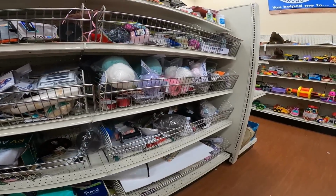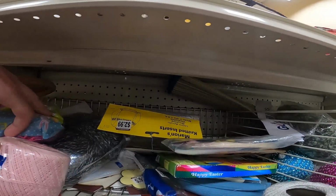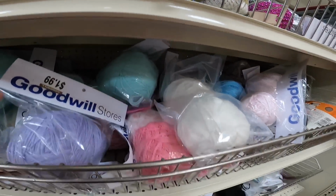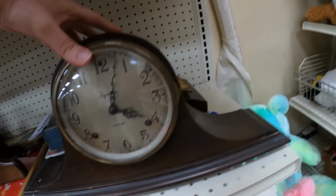So, digging through the crafts, the miscellaneous aisle, trying to find anything awesome. Another Lisa Frank binder, maybe. That would be nice. I wasn't at Goodwill when I found it, though. I actually found it in the toys. But look at all these clocks.